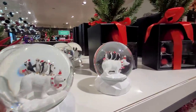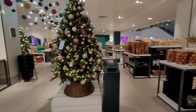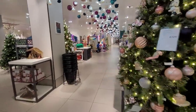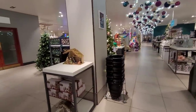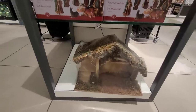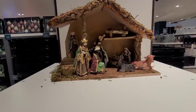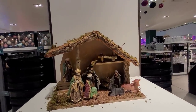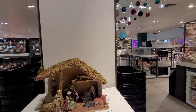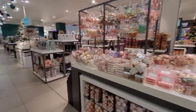Should I turn it upside down? Shall I? Oh, I can't. It's too heavy. Got books in this handbag today. Gorgeous nativity. You can buy the stable and then you've got your characters and then that's how it looks when you're done. I looked at those last year, bought a couple. So we've done that one.